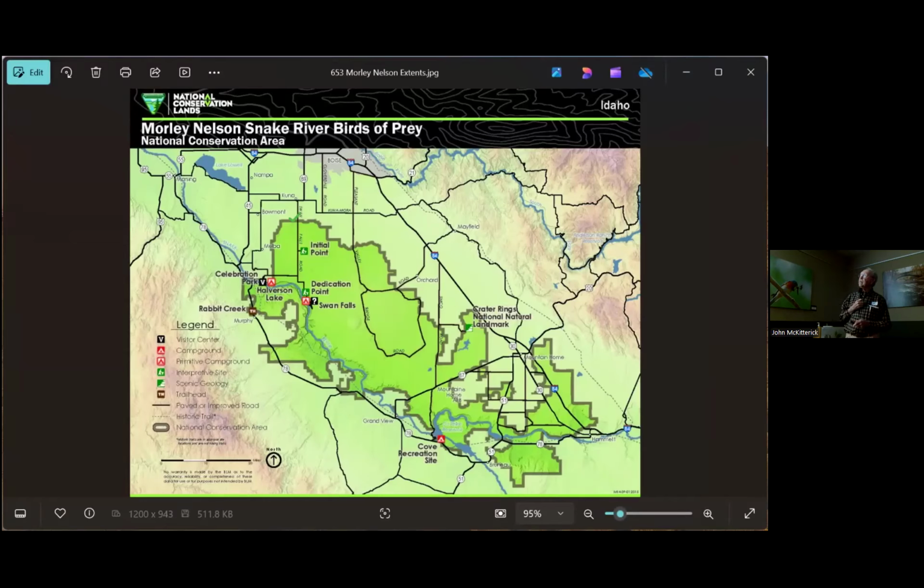They do have a drive laid out for you, but it's all concentrated right here. And this area is closed to shooting. The rest of the area is open to shooting. I'm not sure what that meant, whether it was hunting or whatever, but at any rate, Swan Falls that I showed you is right here. Celebration Park is right here. Dedication Point is where we'll end up. Initial Point is where we'll start, but this is the area that you most likely will have, we know you'll have good success in here. Any of the roads that are associated with it, we even had raptors. That opening picture that I showed you of the rufous Swainson's hawk was actually taken out in this area right here.